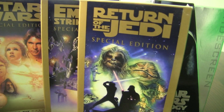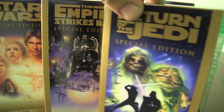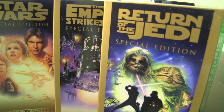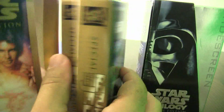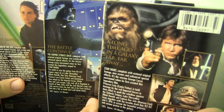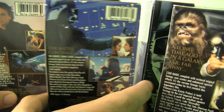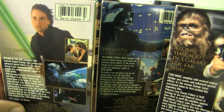And this is the special edition. He's added some different scenes. He added a Jabba the Hutt scene, and he made it so Greedo shot first, and different controversial things like that, which a lot of fans didn't really appreciate. On the back, you can see the artwork here as well. And for each video, there's New Hope, Empire Strikes Back, and Return of the Jedi.